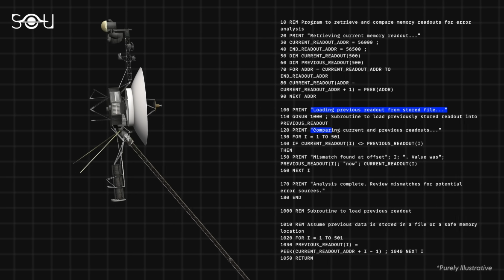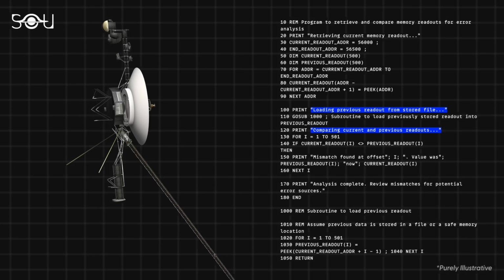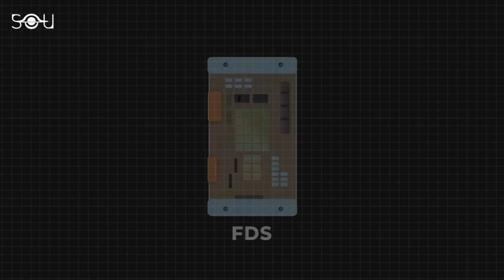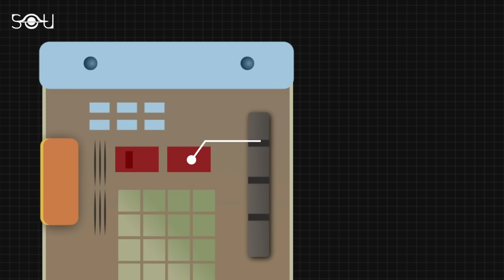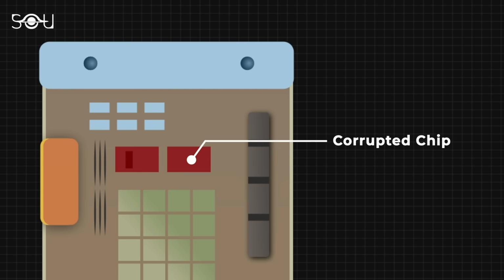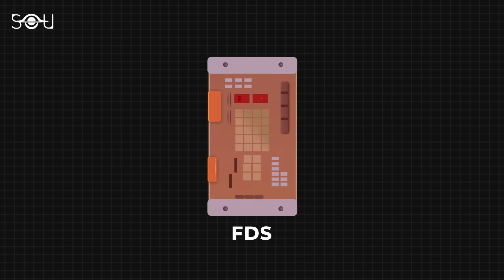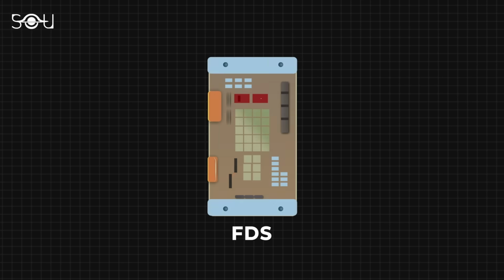By comparing this readout with one taken before the problem occurred, the Voyager team identified the source of the corruption. It was discovered that about 3% of the computer's memory was corrupted. One chip responsible for storing a portion of the FDS memory, including some of the computer's important software code, wasn't working. And this is why turning the computer on and off was of no help in November 2023. What was the solution now?